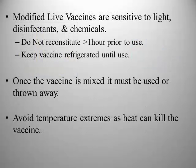Since modified live vaccines use live virus particles to stimulate the immune response, proper handling of these vaccines is very important. Modified live vaccines are very sensitive to disinfectants. A single drop of disinfectant solution can inactivate hundreds of doses of vaccine. Do not use chemical disinfectants, including soaps, to clean syringes or needles that are going to be used with modified live vaccines. Syringes and needles intended for use with modified lives should be boiled for disinfection.